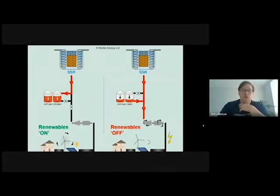Now, other advantages about SMRs. Here from Moltex, they propose an idea of working in tandem with renewables. Just because I'm talking about small modular reactors doesn't mean that I'm against renewable energy. I think they both play a part. What we need to get rid of is fossil fuels.